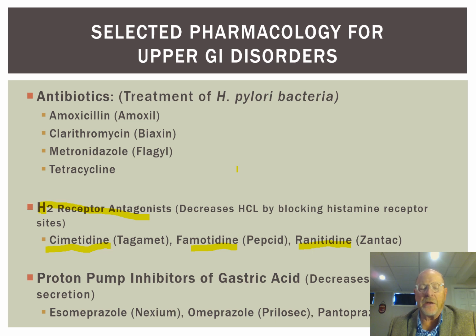And likewise, another type of medication classification are proton pump inhibitors. They both are going to do the same thing. They're going to decrease the amount of hydrochloric acid. How will you remember what's a proton pump inhibitor? Just think proton pump, proton, esomeprazole, proton, omeprazole, proton, pantoprazole, proton. All right, so hopefully that will help you to remember. Remember histamine, cimetidine, ranitidine, famotidine.